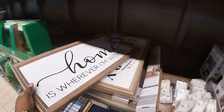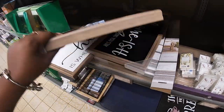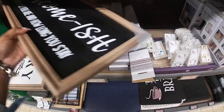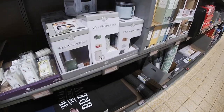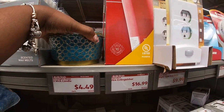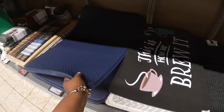Some cute signs. Home is wherever I'm with you. Laundry room. Welcome depends on who you are and how long you're staying. Welcome-ish. That's right. Okay, and have some wax warmers for $13. What is this? Three-wick candle. White almond. Fire signature is 16. And I have these mats, 15.